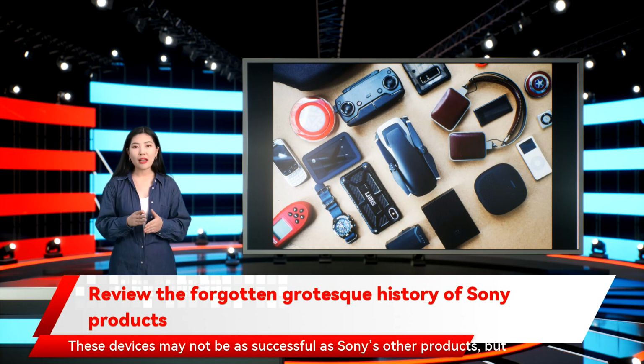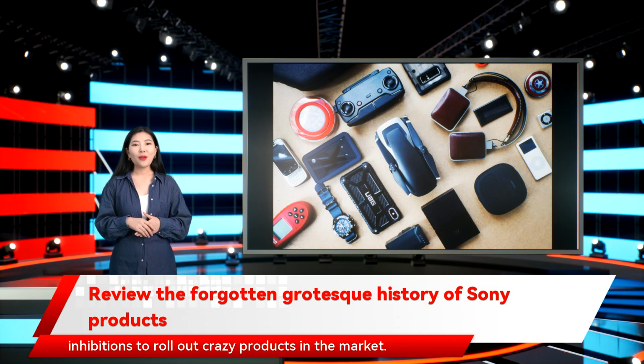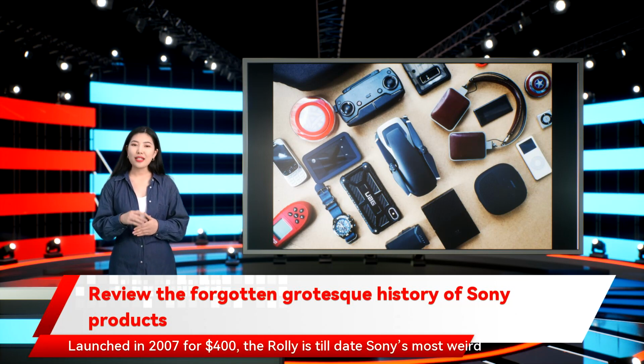These devices may not be as successful as Sony's other products, but they did showcase how this company was once willing to take risks and had no inhibitions to roll out crazy products in the market. An MP3 player, a built-in speaker, and an autonomous robot in the shape of an egg. Launched in 2007 for $400, the Raleigh is to date Sony's weirdest device.